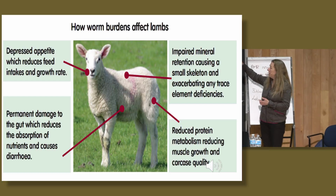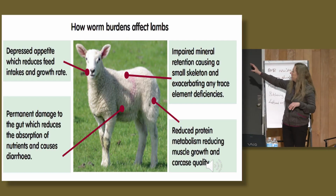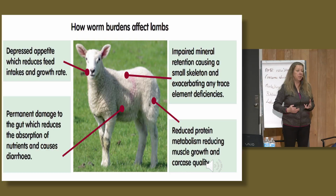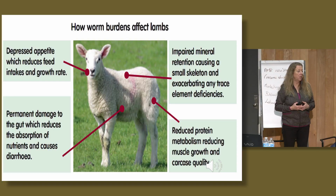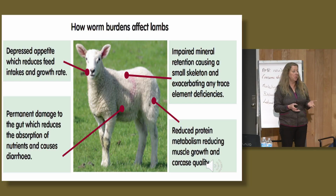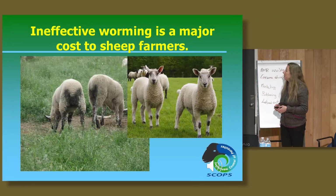And the impaired mineral uptake, permanent damage to the gut, same with coccidiosis, and reduced protein metabolism, which will affect carcass quality. It will affect accretion of protein into the muscles and reduce it. So that lamb is not a particularly good lamb. He's looking a bit fed up with life. He's not scouring, he's not sick, he's still got his ears up, he's not about to die, but he's not doing particularly well, probably because he's been carrying a subclinical burden.